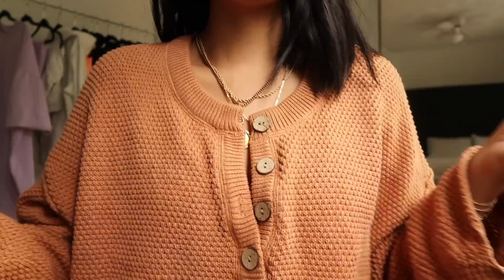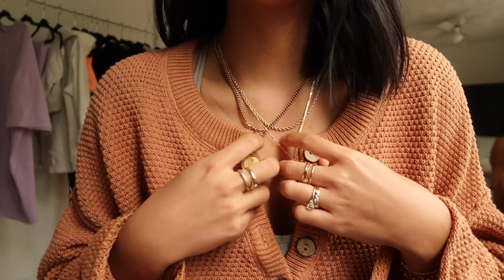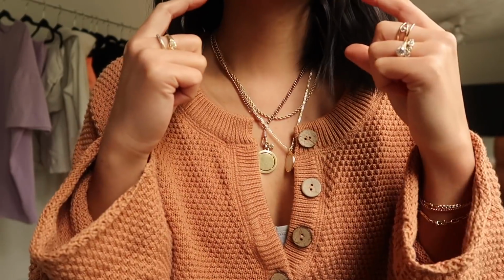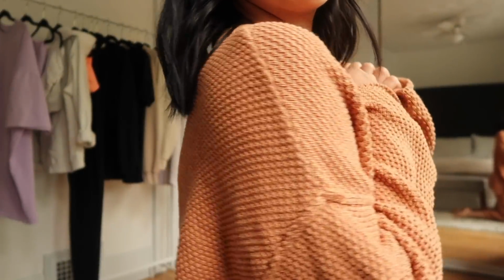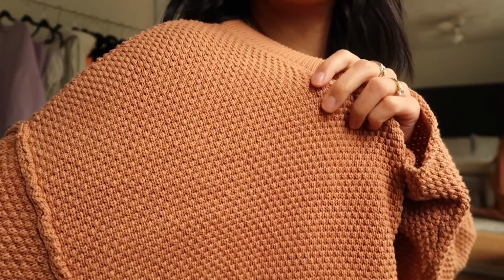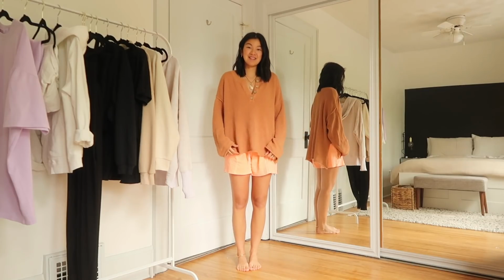I usually wear it unbuttoned with a sports bra or a t-shirt underneath. I think in the winter you can probably pair it with a really cute little turtleneck, have it unbuttoned. But yeah, this is 100% cotton, so again, it's going to age really well and just get comfier over time. So next up, we're going to talk about these neon shorts.